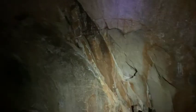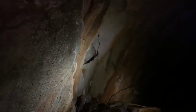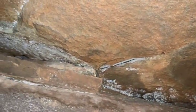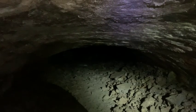The orange colors are oxidized iron. And so the water is probably leaching the iron right out of the basalt, and it's reacting with oxygen in the air. But again, you can see the crack up there where the water's come down. Yes, that's a nice crack.